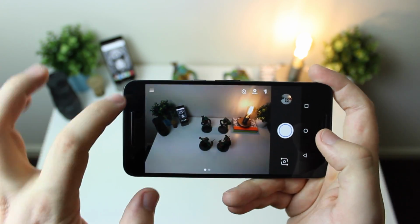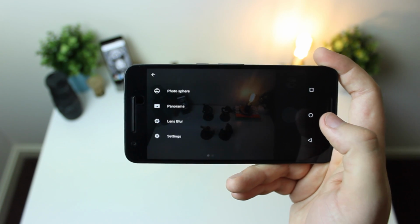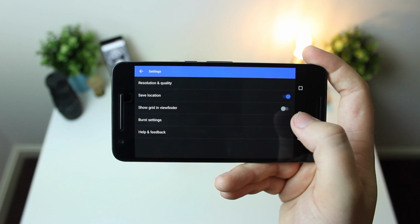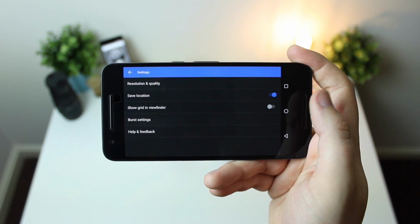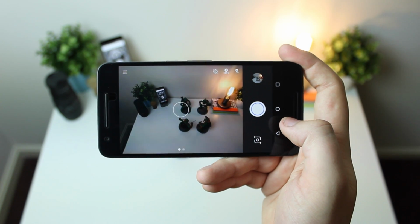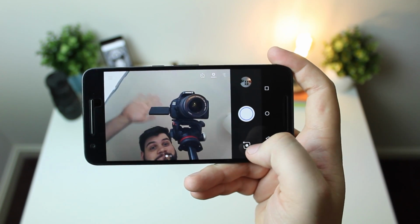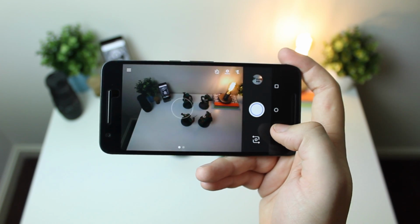You also have some options here to get access to things like photo, panorama, lens blur, and the settings where you can change things like the resolution and quality and save location. There are also some options on the screen for timer, HDR, and the flash, and a really easy button to select the front facing camera as well.